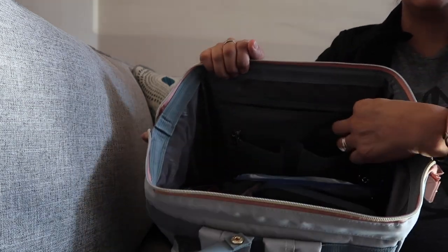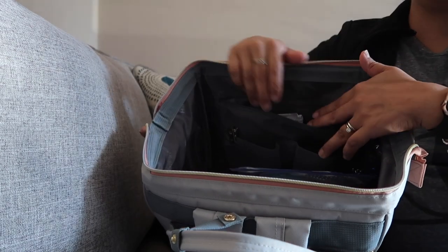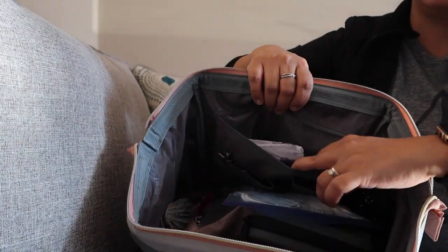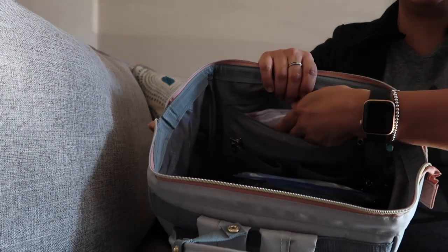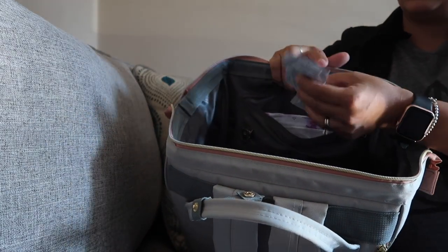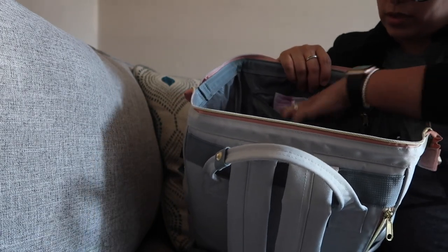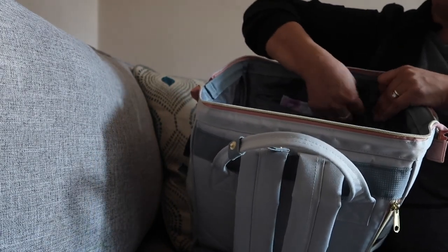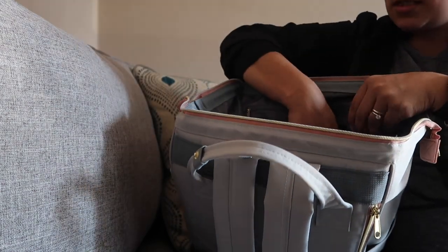In the zipper here, you have two pads and eyeglass cleaner. You can clean your phone too, but for my glasses is what I got it for. I can't stand dirty eyeglasses.